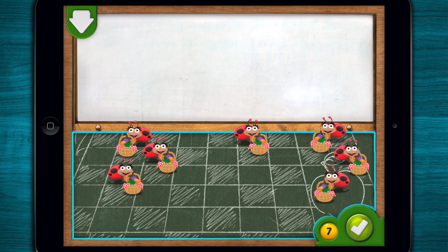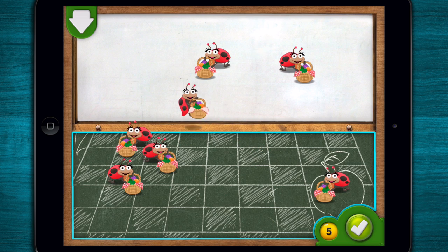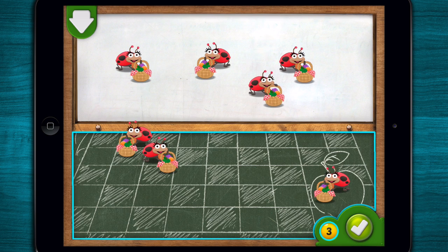Now take away four ladybugs so that there are three left over on the picnic blanket. Drag a ladybug to the top of the screen. If you think there are three, tap. Woohoo! You did it! There were seven ladybugs at the picnic. You took away four ladybugs. Now there are one, two, three ladybugs left on the picnic blanket.